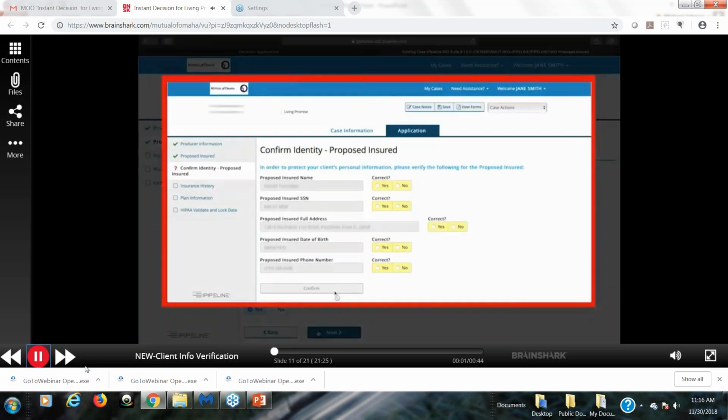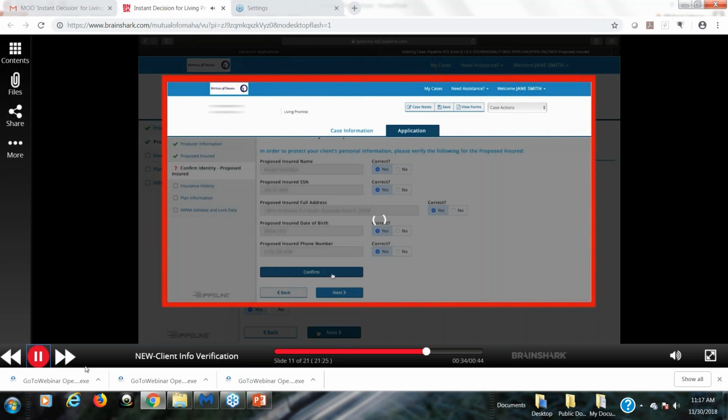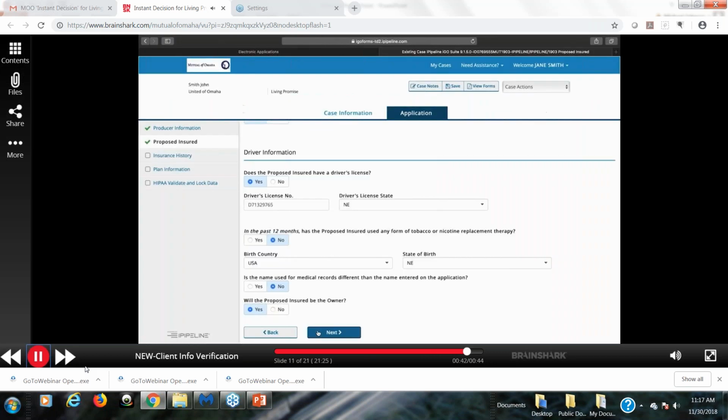Next in our Living Promise e-app is a client information verification tool. Using public records, we verify the information the client provided you and provide you with an opportunity to correct any information where we found a possible discrepancy. If we found a discrepancy between what was entered and what was on record, you will automatically be brought to this screen. You will need to either confirm the information is correct by clicking Yes or correct it by clicking No and then providing the correct information in the field that will appear. Once complete, click Confirm to lock in the information and then click Next. If we found no discrepancies, this section will be skipped and you will automatically proceed to the Insurance History section.